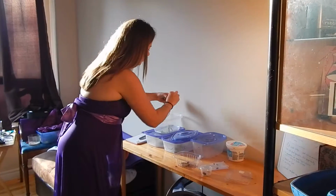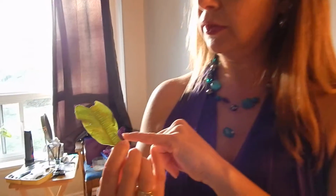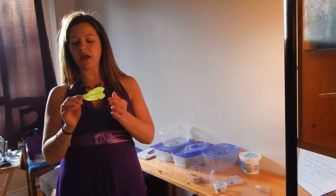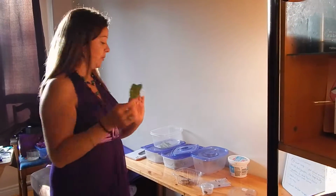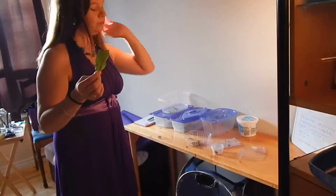Here is an example of a leaf, of a monarch leaf. Okay? It's a very simple example, and it happens to actually have a little creature on it. I'm not sure if you'll be able to see it. No. Okay. He's really tiny though. He's the size of the head of a pen. Okay? I don't know where my pen went, but trust me, he's that small.